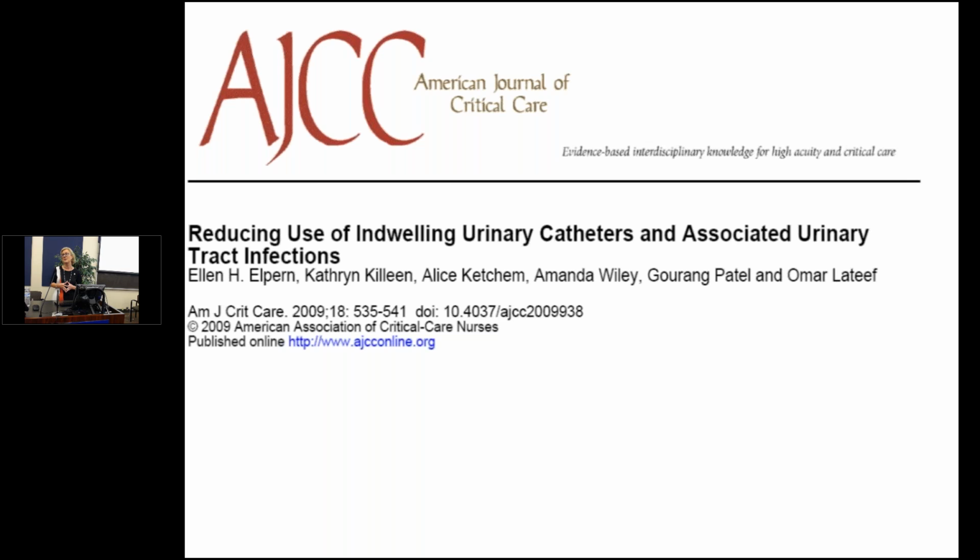So Ellen Alpern is a seasoned nurse practitioner who was in the medical ICU for many years. Katie Colleen is the clinical nurse specialist. Alice and Amanda are clinical staff nurses. Gauram Patel is our clinical pharmacist, and Omar Latif at that time was the director of the medical ICU. Every month the 4 ICUs meet together as our acute and critical care quality committees, and we share information on all our quality indicators.